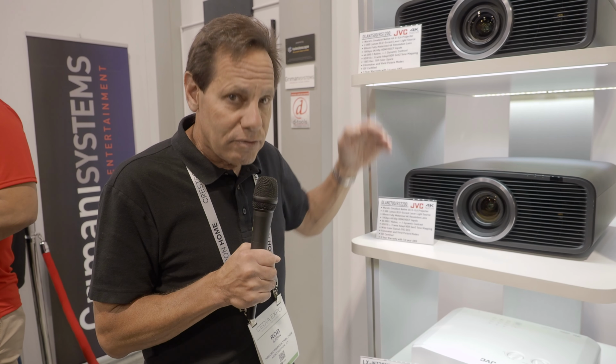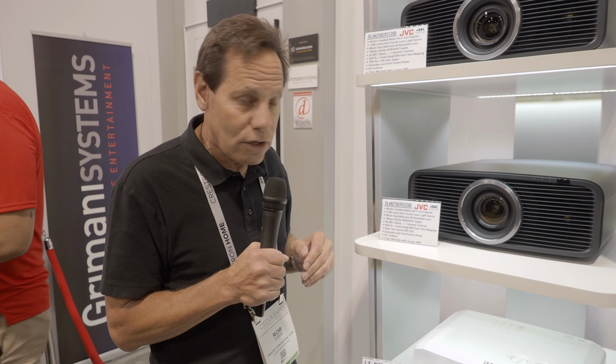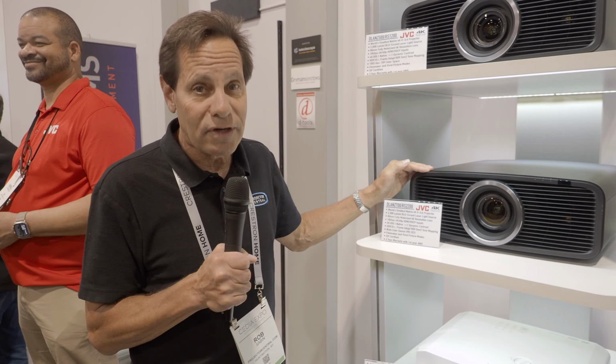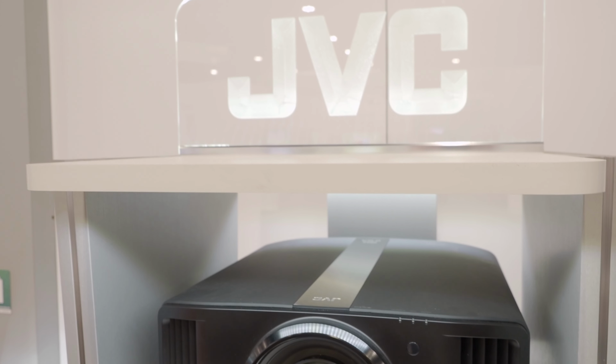Two important things to mention. No E-shift in either of these two models. You need to step up to the NZ800 or the NZ900 to do that. Also, no 3D. So 3D has been eliminated from these two new entry-level projectors, but it is available with an emitter in the NZ800 and the NZ900.